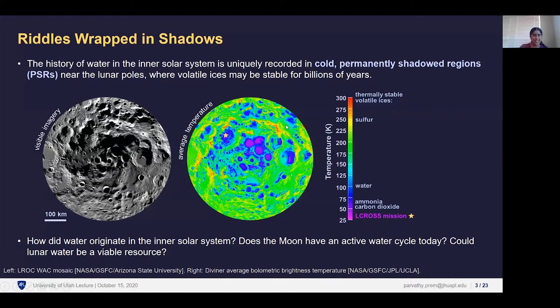And our story today of water on the moon starts at the lunar poles. So on this slide, you're looking at 2 views of the lunar south polar region as photographed in visible light on the left here and in thermal infrared on the right-hand side. The lunar poles are some of the coldest places in the solar system. If you look at the visible image here, you'll notice that there are some regions in this photograph that are in shadow, especially the interiors of some of the larger craters.